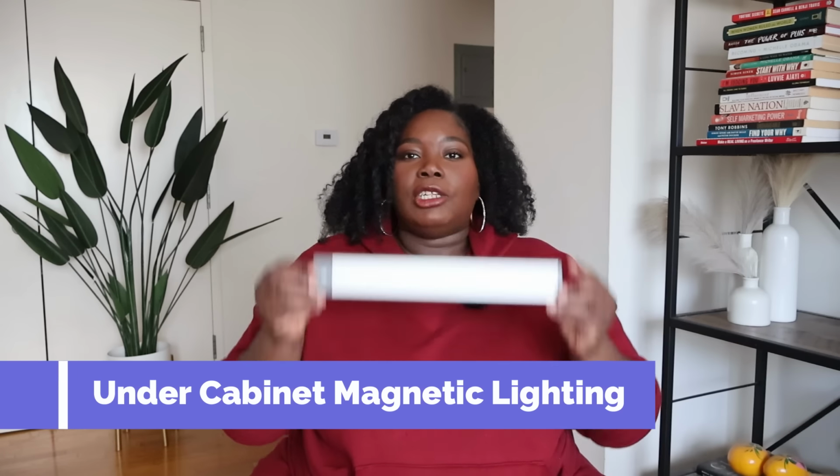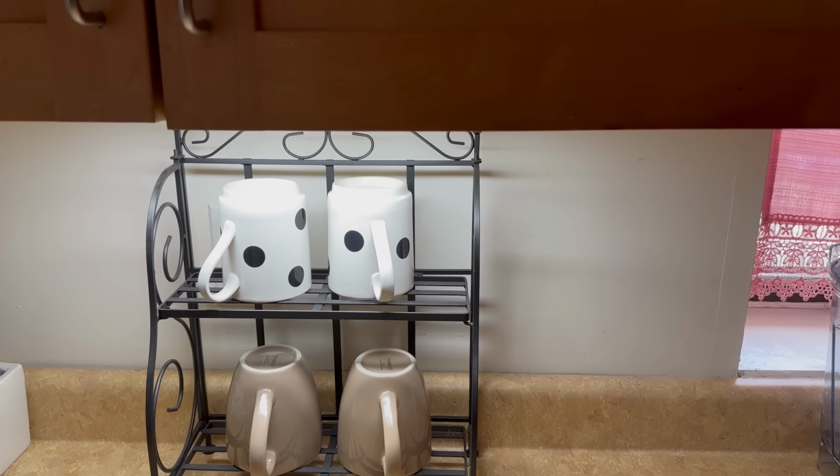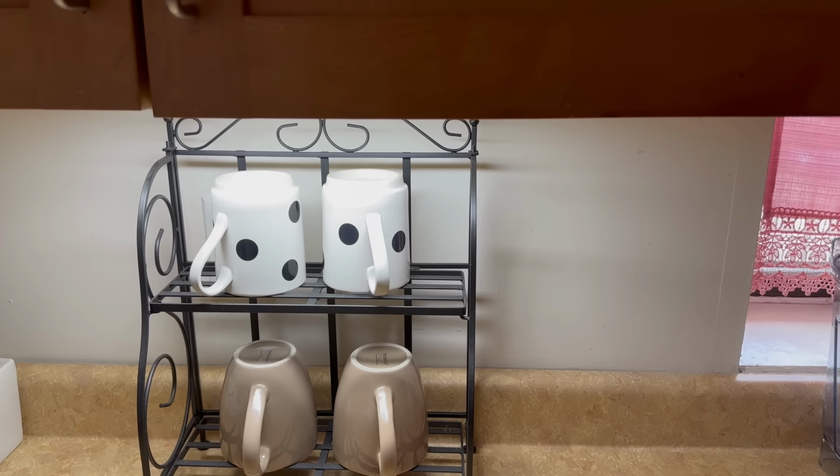Another kitchen game changer for us was the under cabinet lighting. So you know when it's late in the middle of the night, you might be a little parched, you wanna go and get you a beverage to, you know, just wet your whistle a little bit, and it's dark. These under cabinet lights are perfect for that.